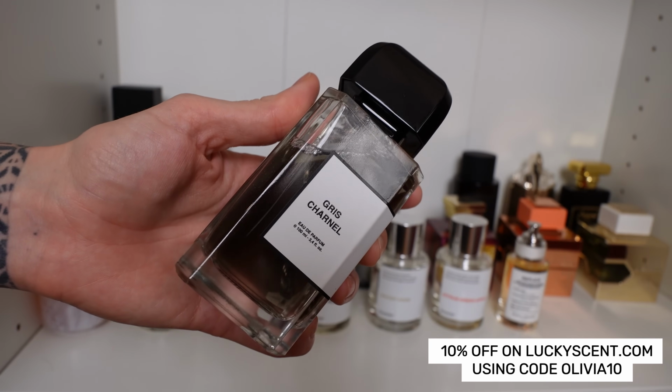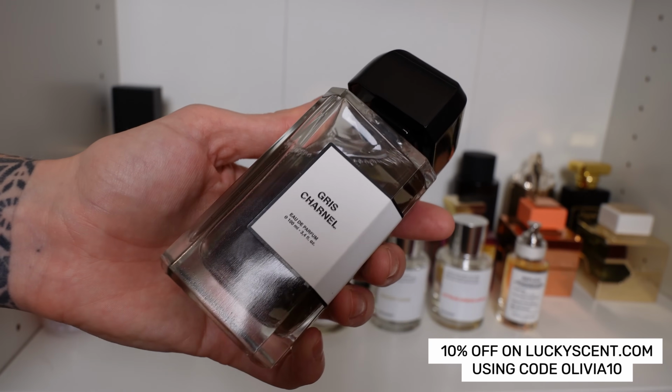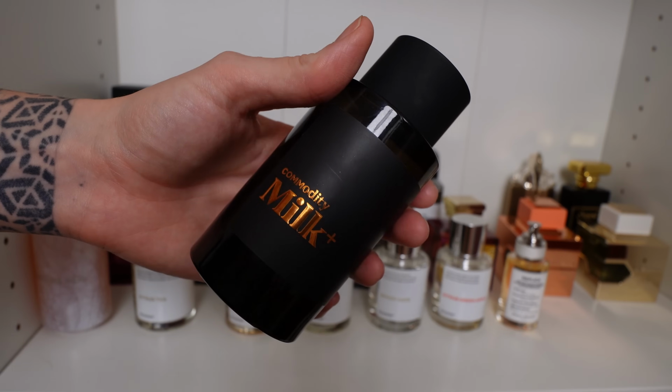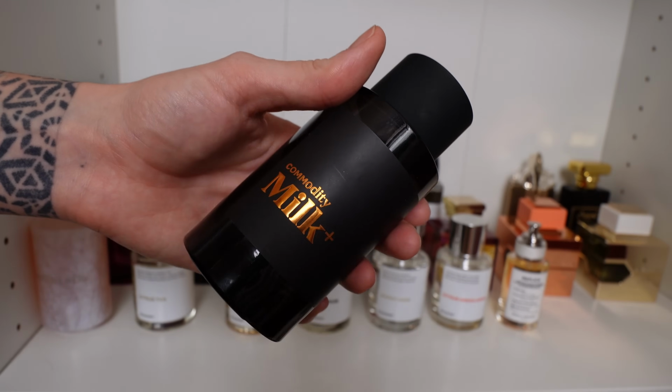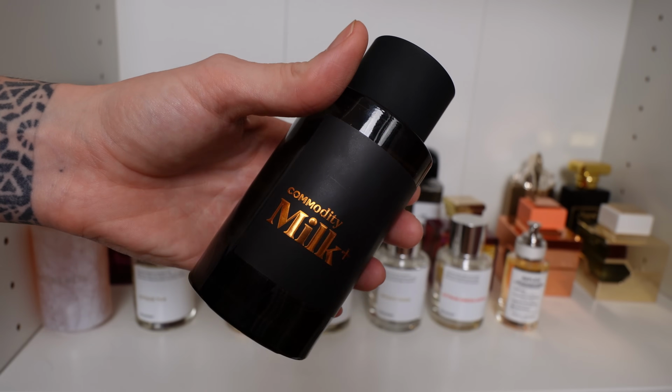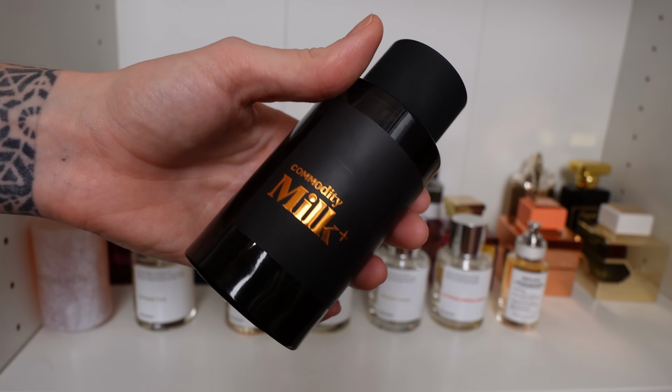Brie Charnel by BDK. This is a fig black tea fragrance. It's spiced and it's creamy. It's such a comforting scent. Milk Plus by Commodity. Obviously it's a milk fragrance, but it has notes of marshmallow with a strong, spicy, woody dry down, so it kind of smells like roasted marshmallows.